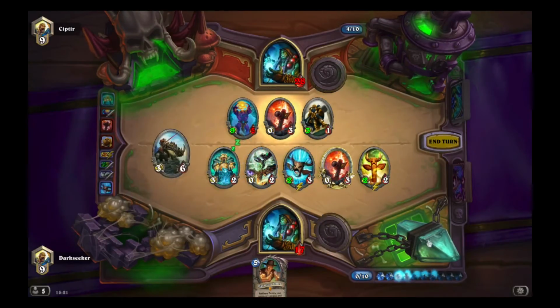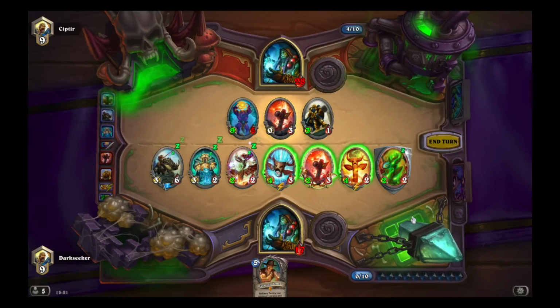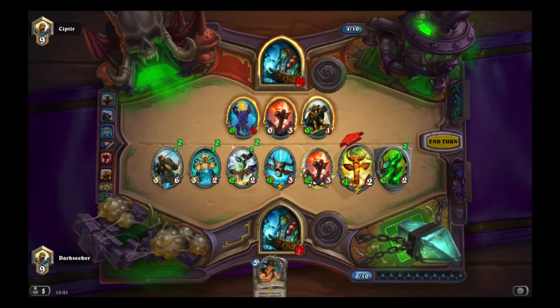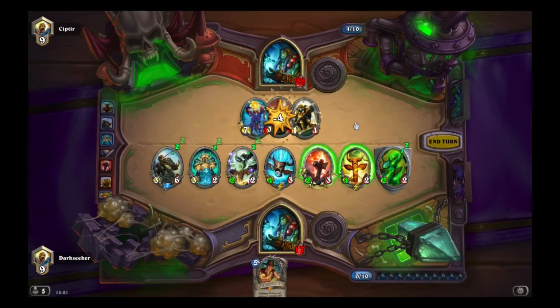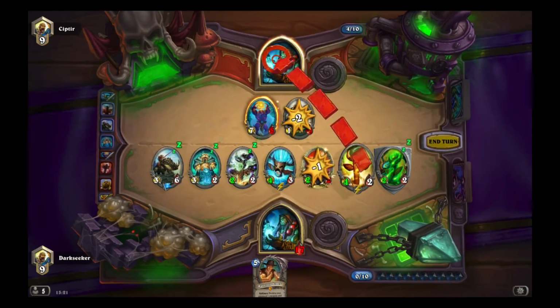That's rubbish, but this is good. Look at the value now on these totems, and I guess we've just got to think about trading now. That's incredible. Yes, that's incredible. Well, his Flame Wreath Faceless will have to go, as will the Flame Tongue Totem. But I think this is better.